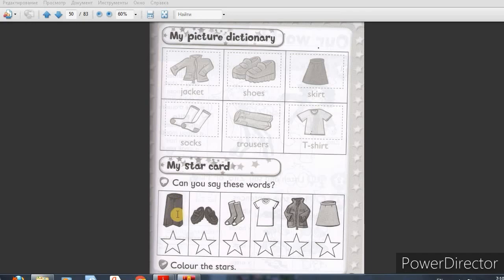What are these? Trousers. What are they? Shoes. What are these? Socks. What's this? It's a t-shirt. What is this? It's a jacket. What's this here? It's a skirt. Now you can color the stars.